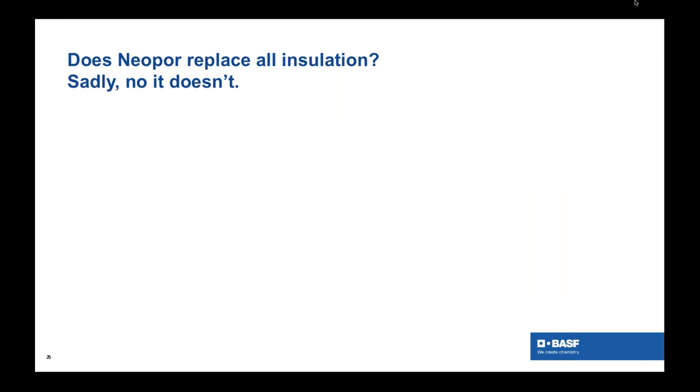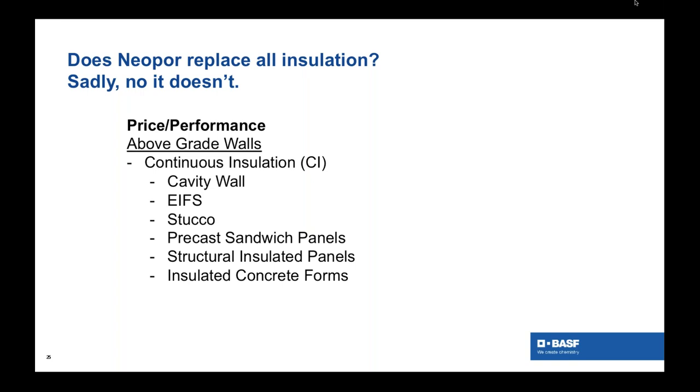But being the fact that I'm about to snow in Grand Rapids, Michigan, doing this presentation, and it's not being broadcast from my private island where I'm sipping an umbrella drink, Neopor does not replace the need of all insulation worldwide, but it does have a really nice sweet spot in above grade exterior walls. The applications we've seen the most growth are cavity wall, EIFS, stucco, precast concrete sandwich panels, as well as structural insulated panels and insulated concrete forms.